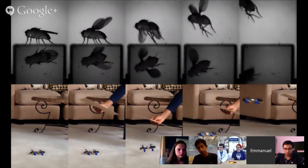To verify the effectiveness of my algorithms, I performed 20 different trials using this sheet of plywood. I tried to simulate a collapsing ceiling or something that's falling, and tried to see how my quadcopter would react. It escaped successfully in all 20 of those attempts, which was really exciting.